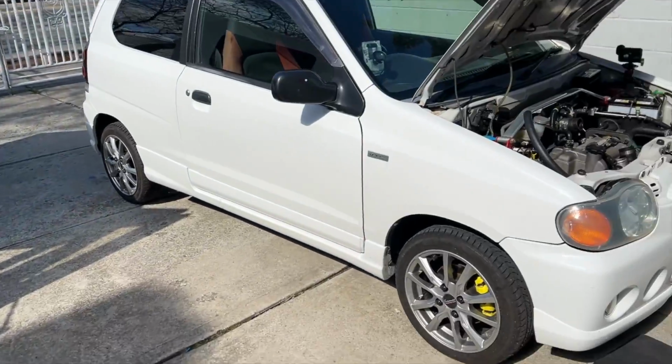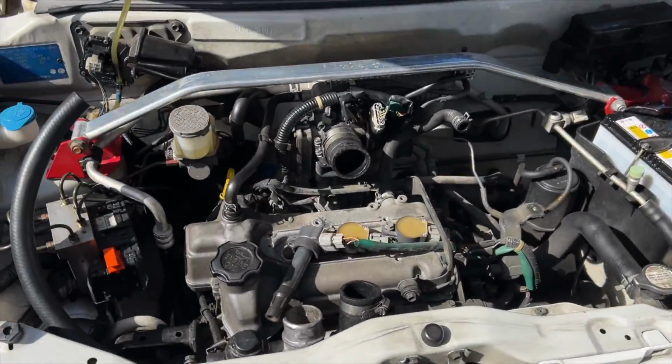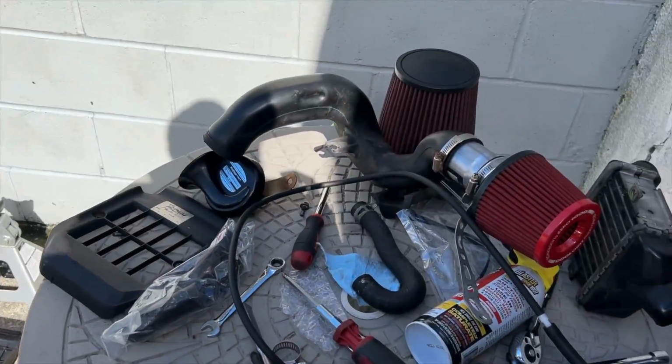All right, so we just got back from Advanced Auto Parts. I'm now going to put the intake and blower valve all together.